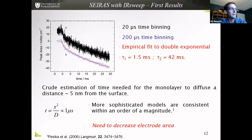And just to give you an idea of how fast the event is expected to be, you can make a crude estimation of the time that it would take for a monolayer to diffuse a distance of about 5 nanometers from the surface. Once your molecule is at a distance of 5 nanometers or greater from the surface, the SEIRAS enhancement is essentially negligible, and so you should have no signal. And so you can see that that estimated time scale is about 1 microsecond.